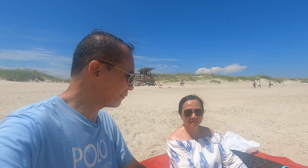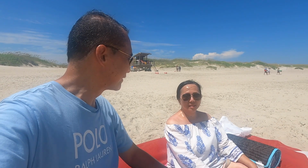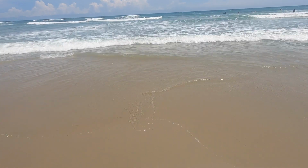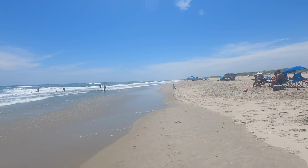What do you think of Lifeguarded Beach? It's a beautiful beach, not so much crowd. It's just a pristine, unspoiled beach here. First of all, this is located in Ocracoke Island with 16 miles of unspoiled beaches, and it also belongs to the Cape Hatteras National Seashore.